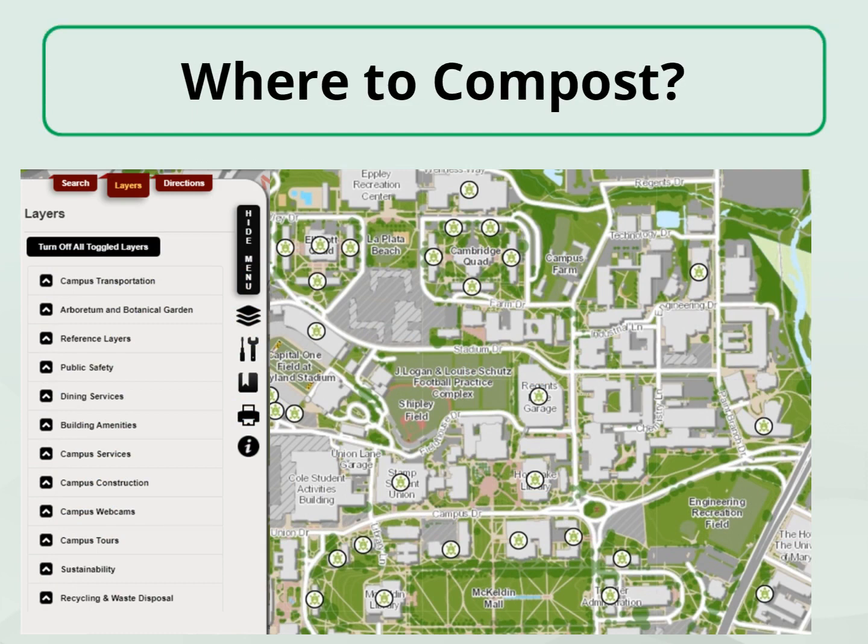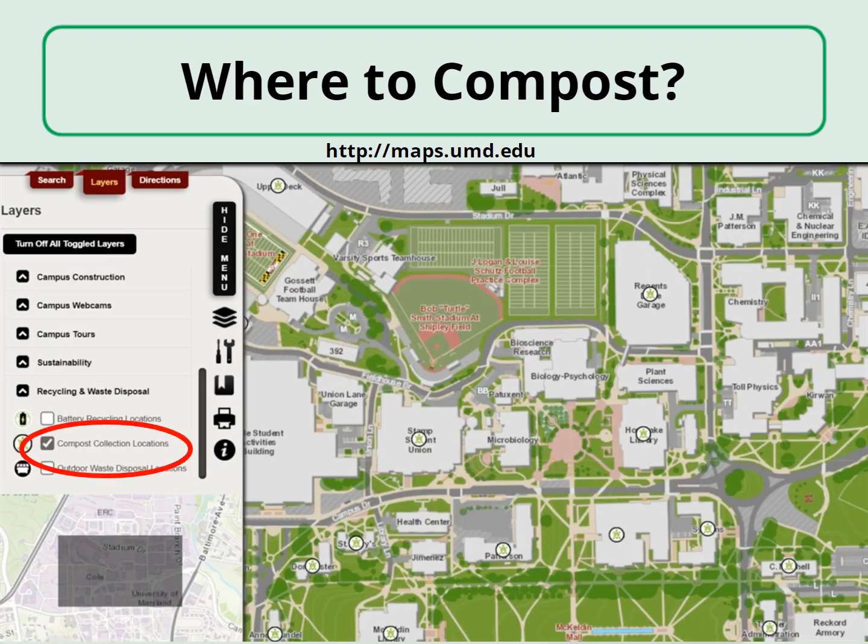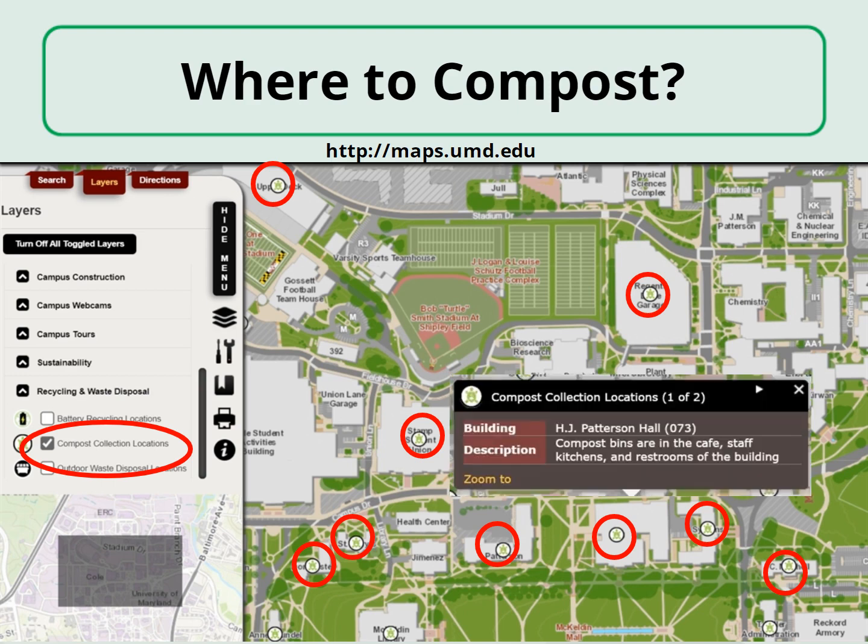To determine which buildings on campus have compost collection opportunities, visit the campus web map at maps.umd.edu. Click on Layers, then click the Recycling and Waste Disposal option. Compost collection is one of the options under the Recycling and Waste Disposal layer. Once the compost collection button is highlighted, the campus map will then show which buildings on campus have composting opportunities. You can click on a specific building and information will pop up describing where the compost collection bins are located within the chosen building.